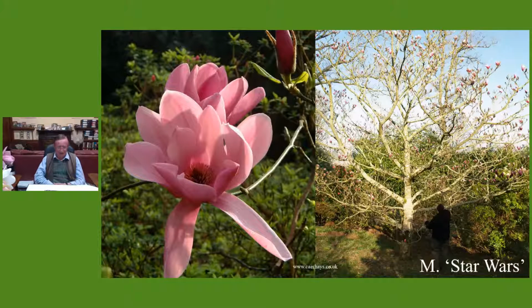And Star Wars is a bit the same, but some years it can drop its leaves and still leave a few flowers showing. In fact, it's a very strange month in the year when Star Wars doesn't have a flower or two, but that's why people like it and grow it.